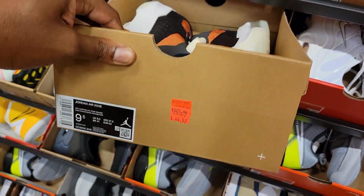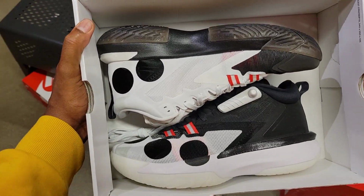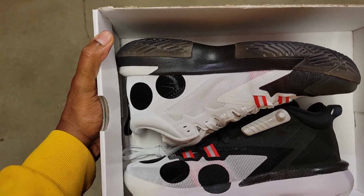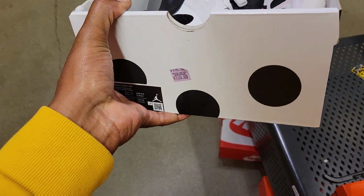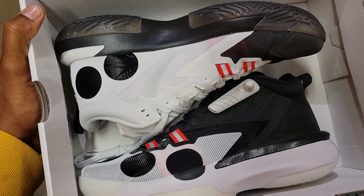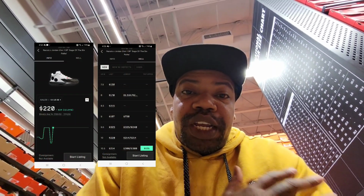$30-something for a shoe that's $125 is actually a steal. Actually might be the best find as far as resale value is concerned. I'll put it up on the screen. Zion 1 SP. You guys see what this one is. So it's crazy to say that I feel like my best find with the most value at this Nike outlet trip was a pair of Zion Williamson shoes, the Jordan Zion 1.